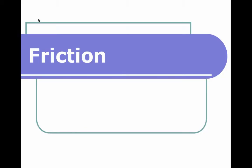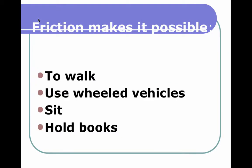So this video is going to be about friction, and friction is a force, and it's very important in our everyday life. We couldn't do much without friction. We need it to walk. It's how our feet keep from sliding all over whatever we're walking on.